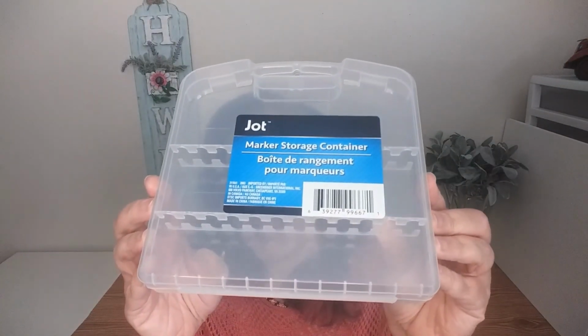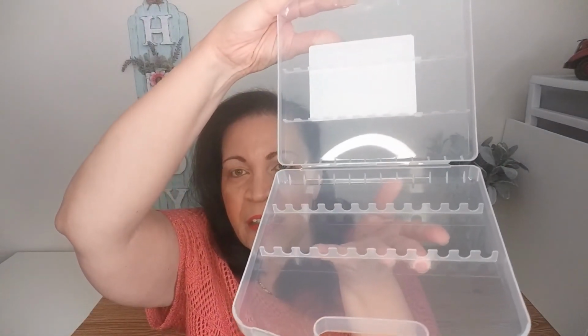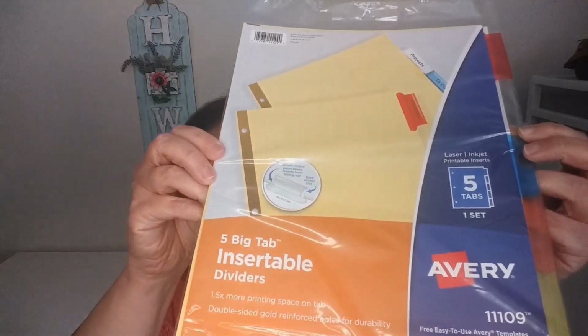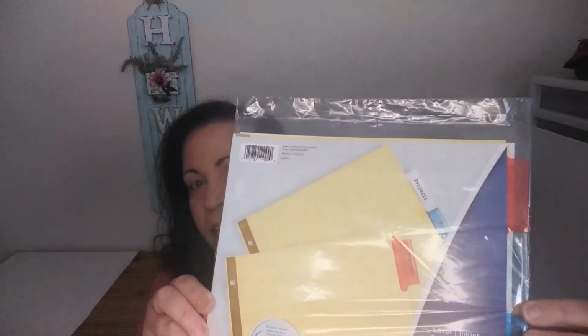They also have this marker storage container in a clear plastic, and it opens like a toolbox. And that's the inside of it, and I thought this would be good for storing batteries. So that's what I'll be using that for. I found these 5-tab dividers from Avery, and I thought that was really a good bargain for $1. So I picked up 3 packs.